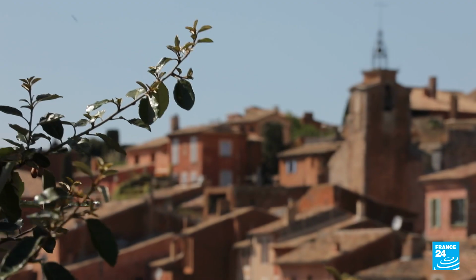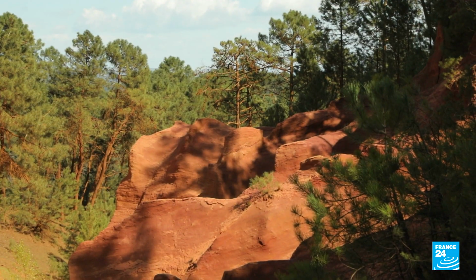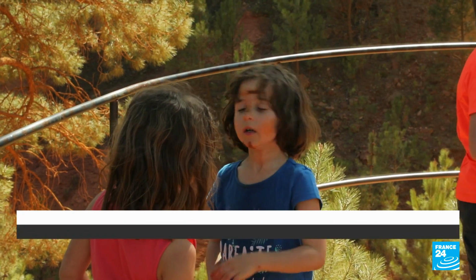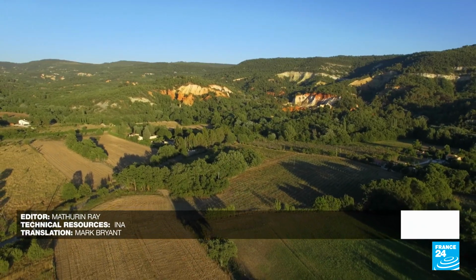The reds and golds of the Colorado Provençal tell of a 230 million year history. That of a colorful geological heritage and the resourcefulness of humans, leaving us with a feast for our eyes.